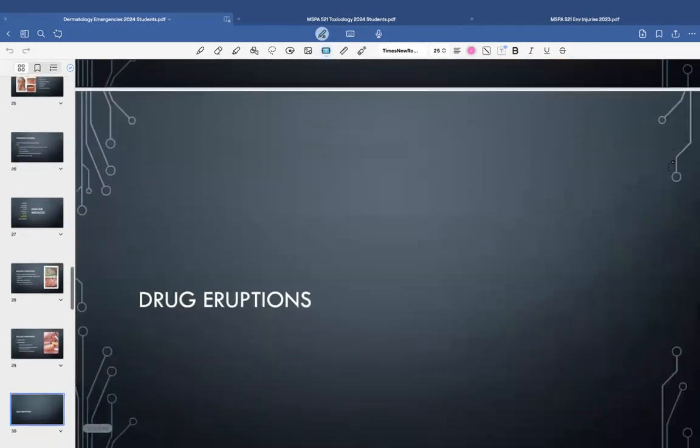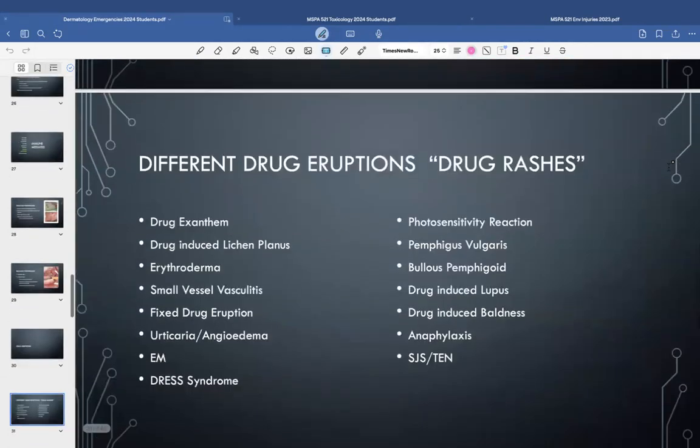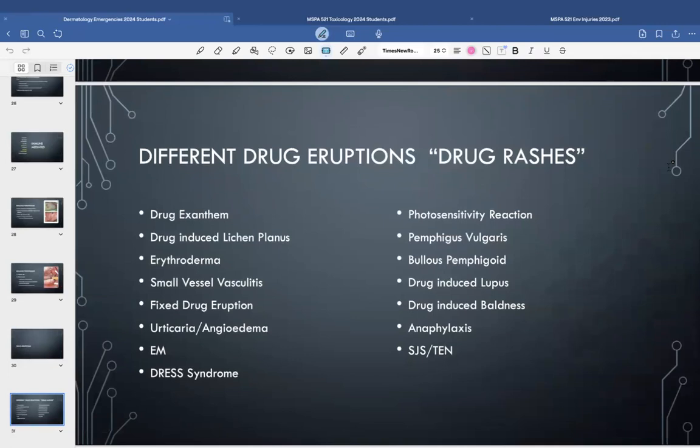Drug eruptions. We're not going to talk about all of this, but just know these are all possible reactions to a drug. Photosensitivity, phototoxic reactions, maybe severe sunburn. So, drug examples: your classic morbilliform or macular drug eruption. Fixed drug eruptions. That is, they say, oh, every time I take this medication, I get this reaction right here in this one spot, every single time.